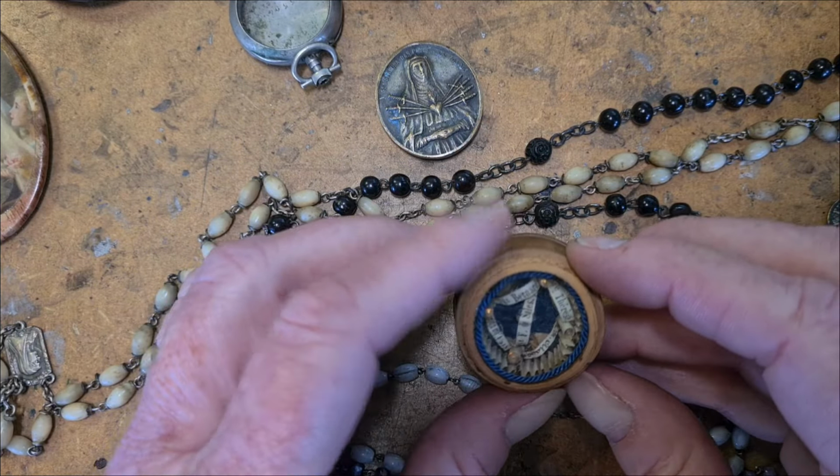This looks like some bone from Saint Therese, Saint Francis de Sales, Saint Bernard, and I don't know. I have to get my loupe out and see who these others are. So that is just something. Got some paper quilling in there too, in the little box. I do love a good little box.